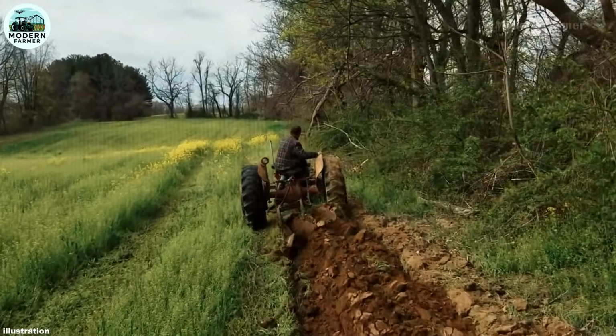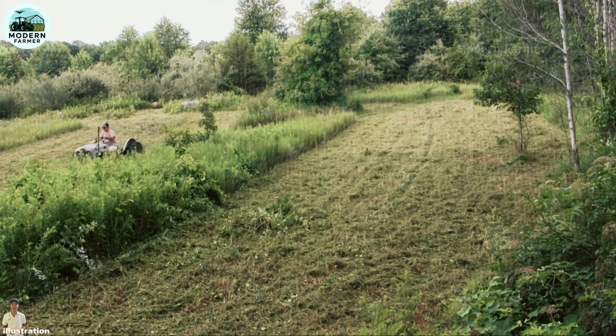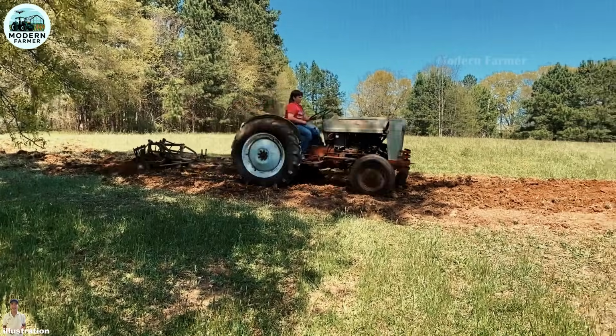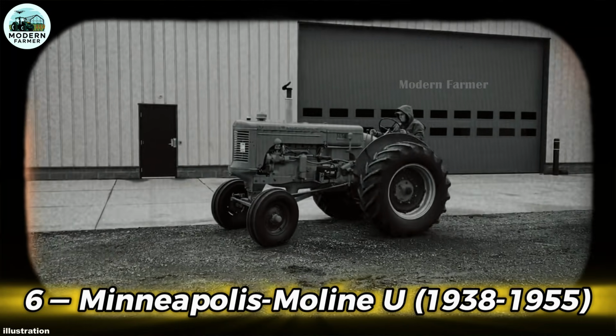Still, the next tractor brought a very different kind of regional pride. And for many Midwest farmers, it felt like a machine built by their own part of the country. Number 6. The Minneapolis-Moline U.